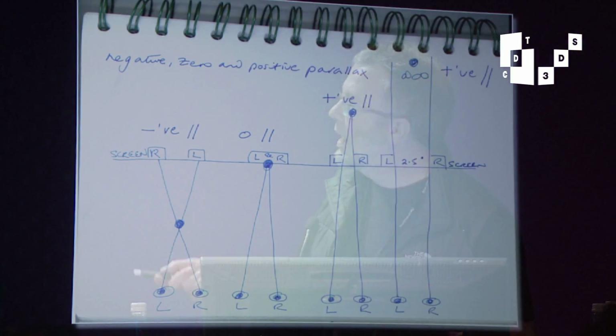Something that you can use creatively, something you can use for a storytelling point, is enhance the depth, make it not look natural, but exaggerate it. So that gives you, therefore, your negative parallax, gives you your off-the-screen moments.